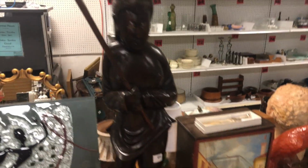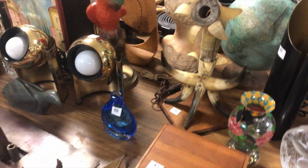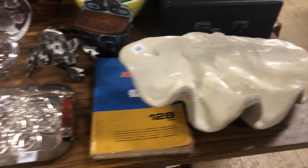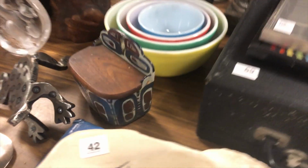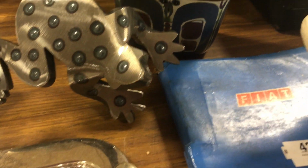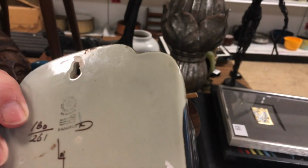And that always happens. There's always good items that pop off the tables, and a bird that sells for $600 where we didn't think much of it, but luckily the buyers can recognize. Look at that nice set of bowls right there. You got rhinestone frogs. You have this cool thing right here. Sign on the back. Looks like Denmark.